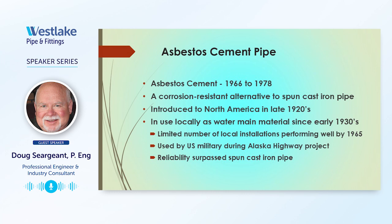Now, the pipe in Edmonton performed well. One thing of interest is that when the Alaska Highway project was built, the American military came to town and based the project out of Edmonton. So around the downtown airport in Edmonton, they built a number of housing units for military personnel, and they serviced all of that with asbestos cement pipe. And that pipe is still in service today.